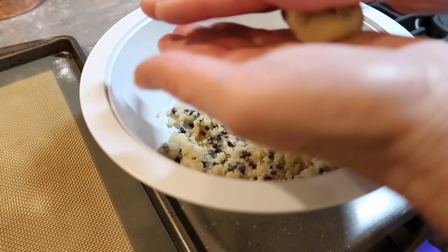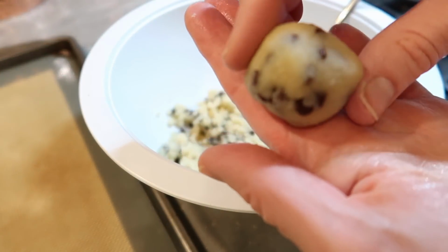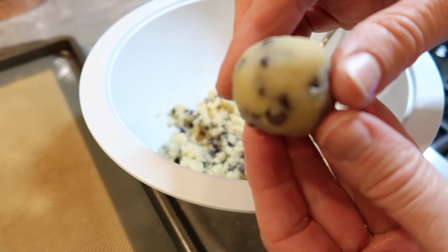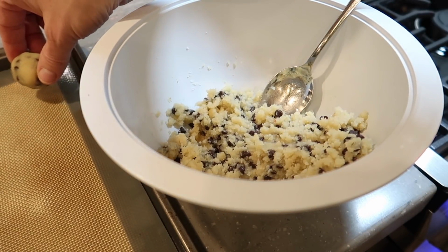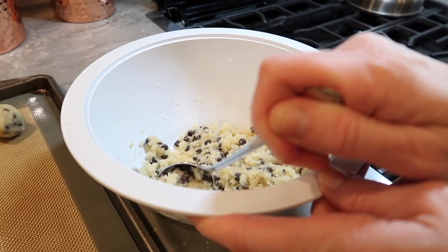I roll them into little balls, and then before I put them in the oven, I flatten them out a bit because they won't spread. They will pretty much keep the shape that you form them into. Bake them in a preheated oven for 13 to 16 minutes.